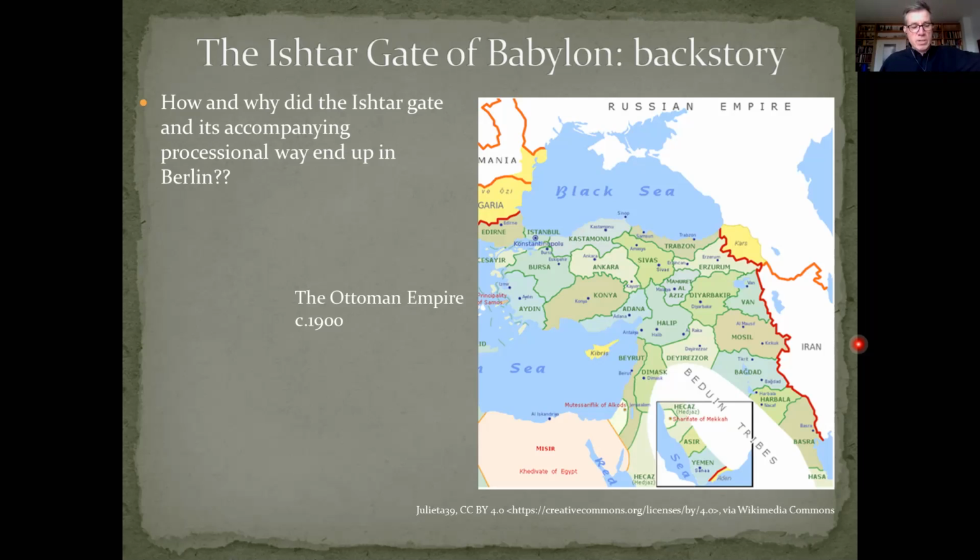During the 19th century, Germany's ties with the Ottoman Empire had grown on diplomatic and economic levels. Prussian military advisors had assisted in the modernization of the Ottoman army. Trade between the Ottoman Empire and Germany had increased dramatically. And in 1899, Germany was awarded the contract to build a railway from Konya here through to Baghdad, okay?